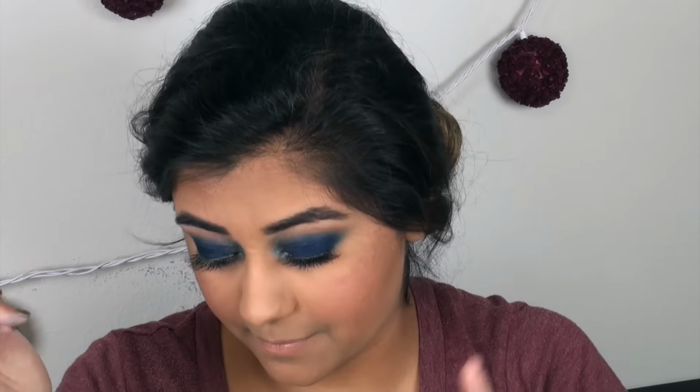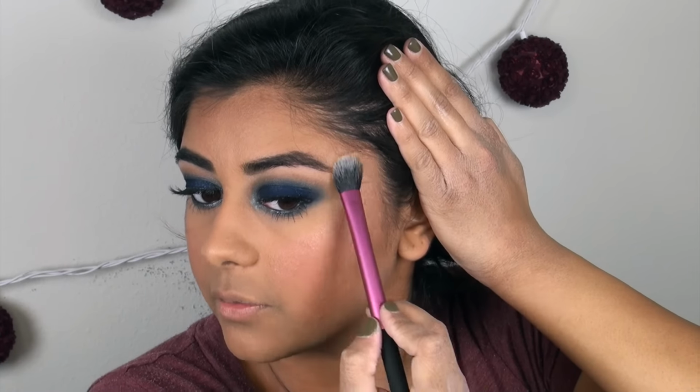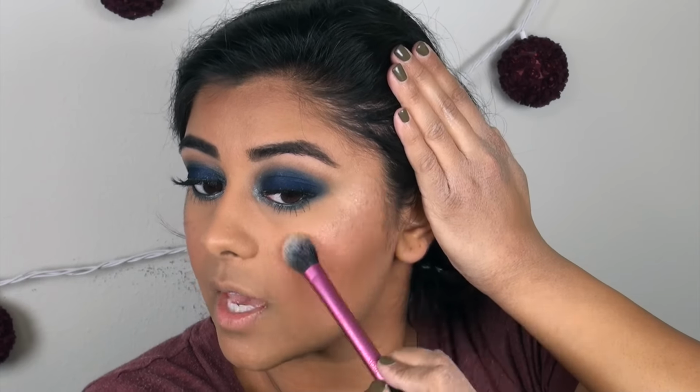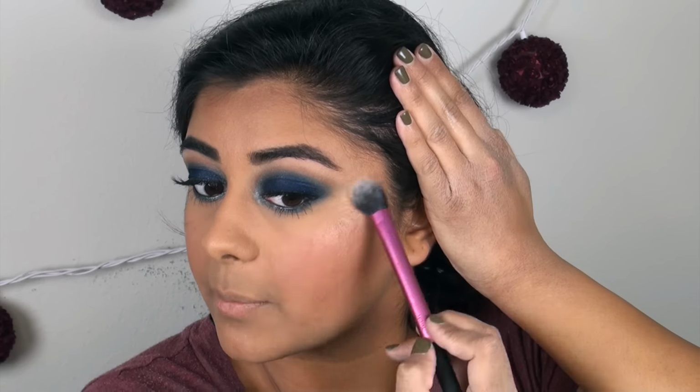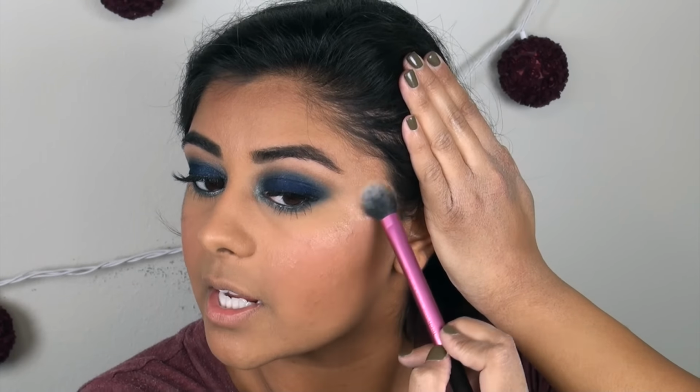It's not, but this is the Real Techniques setting brush. It's amazing. I just recently picked up these Real Techniques brushes at Ulta, which is why I'm using them and gawking over them and loving them because they're kind of like my new find. Do you see how perfect this brush is just for this area? So you're not getting highlight everywhere. It's just where you want it.